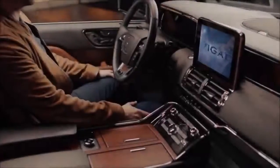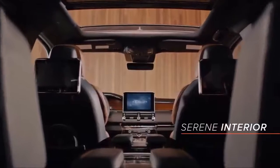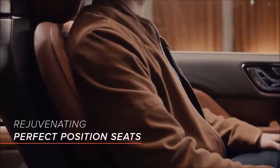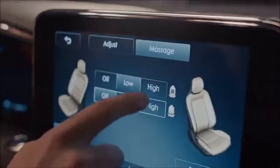Navigator's interior was designed with long, horizontal lines to give a sense of equilibrium and calm for up to 8. Comfort is very personal. That's why Navigator's available perfect position seats and soft leather thoughtfully cater to your form. With a soothing massage along the way, every ride can be rejuvenating, no matter how long.